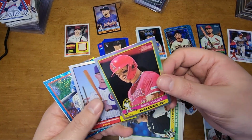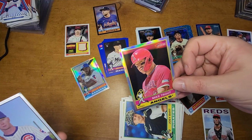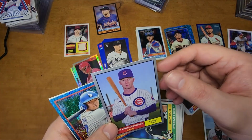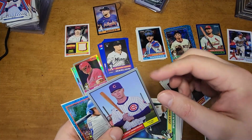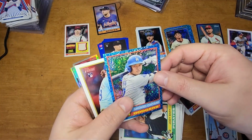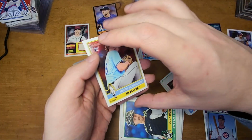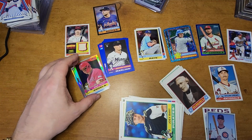Mike Trout on the silver refractor. It's actually chrome. So the Pete Crow-Armstrong in the silver 25th anniversary with the really bad corner. And then Shohei Ohtani All-Star on the light blue. And then Montgomery on the chrome. So that is a lot of parallels.